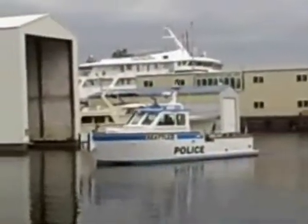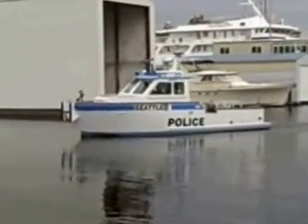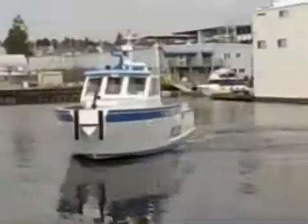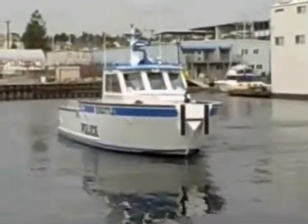This whole area is heavily dependent on the ships. We have a wide range of different sizes. Here we have the Seattle police boat, moving in very slowly. Not sure what they're up to. Possibly it's just come in to turn around on its patrols.